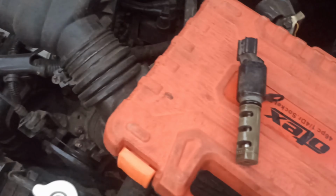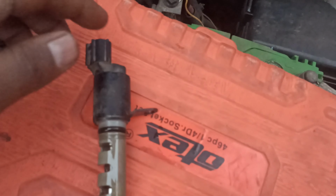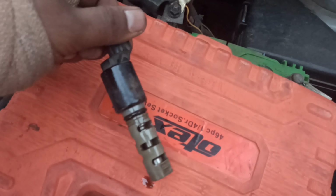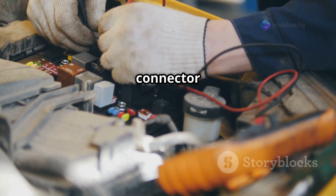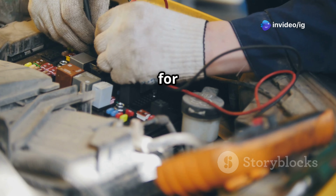Next, the wiring harness location. The solenoid is connected to the engine control unit, or ECU, via a wiring harness. So, look for the electrical connector near the solenoid and inspect it for any damage.